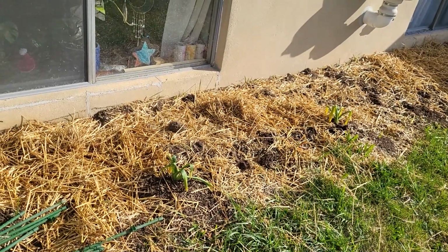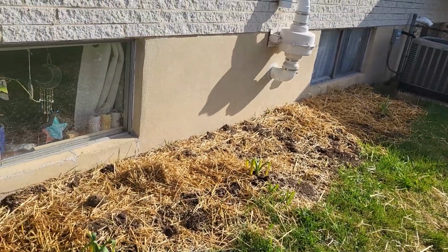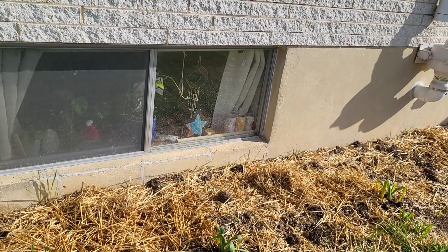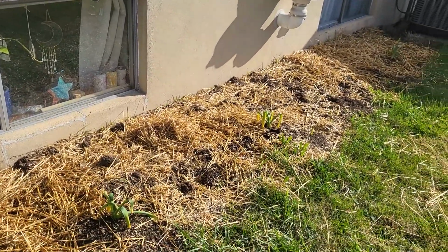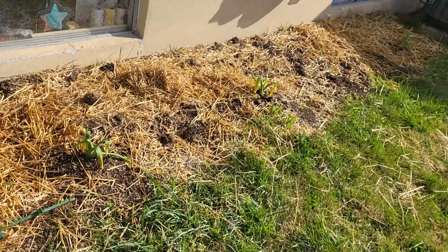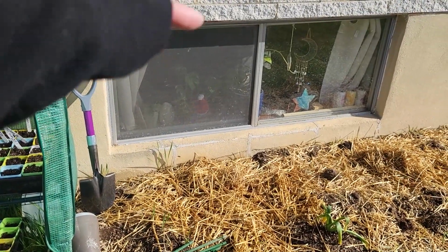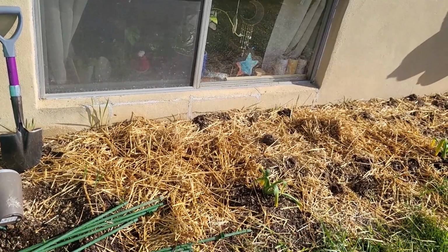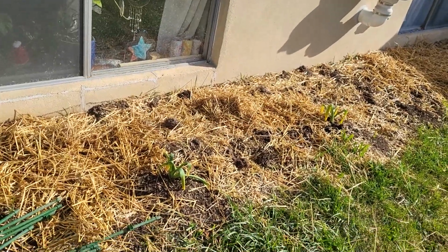The main thing I'm planning on putting in here is sunflowers up along this wall, which I know is going to shade my window, but that's fine. I'm going to mostly plant shorter ones. I might put a couple tall ones in just for funsies. And then in front of them, I'm going to do a line of huckleberries if they grow. I have those started in my little seed starting area, which is in this window, but you can't see it because it's sunny. So that's the plan for this area: sunflowers and huckleberries.